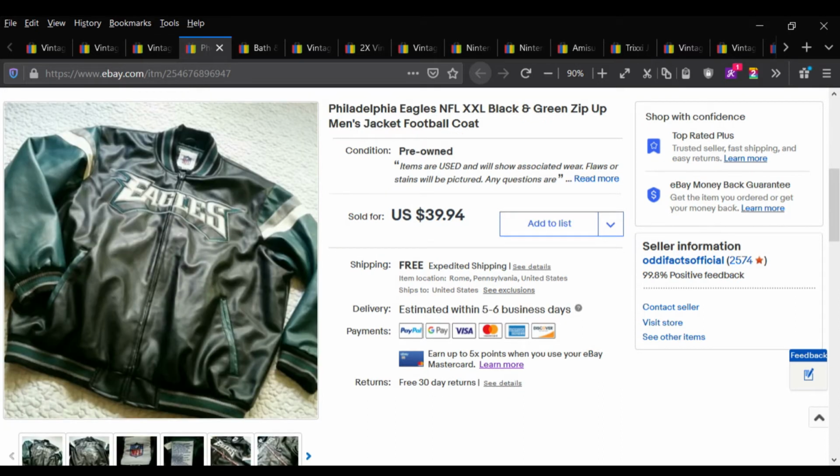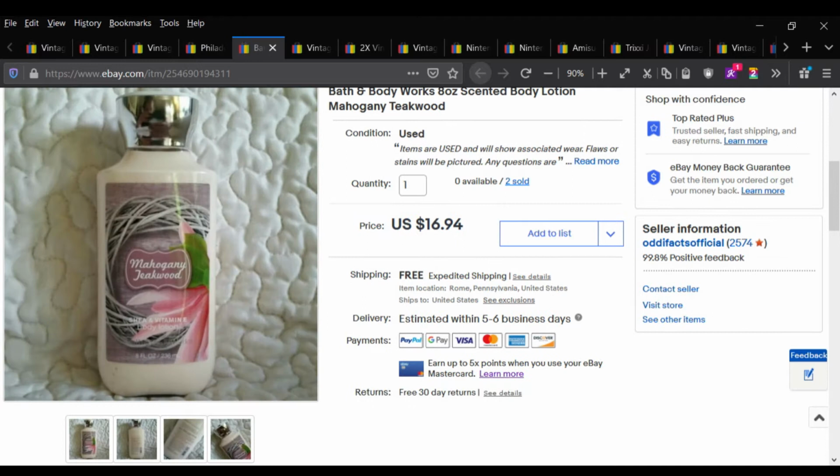This Philadelphia Eagles zip-up pleather jacket I actually got for free on the side of the road. I sold it for $39.94, free shipping to the buyer. Here we go again with these Bath and Body Works lotions. I've sold quite a few of these. I bought them last week at a yard sale or the week prior for like $1 or $2 a piece, and they've just been selling like hotcakes. So this one sold for $16 even.